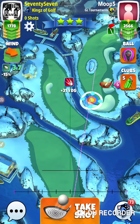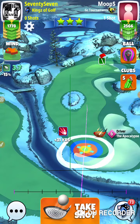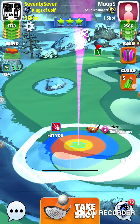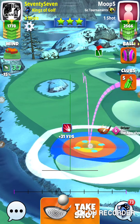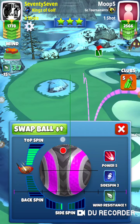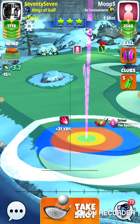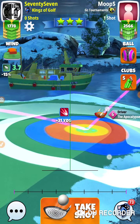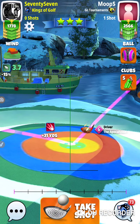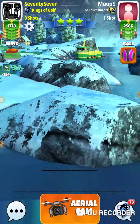411. Good bend. It's 3-7. I'm going to move it. There's 4-5. I'm going to move about 4. That puts me a couple rings in the power.